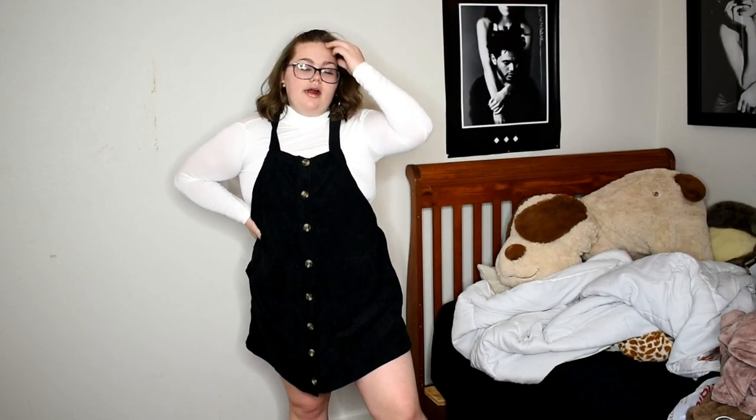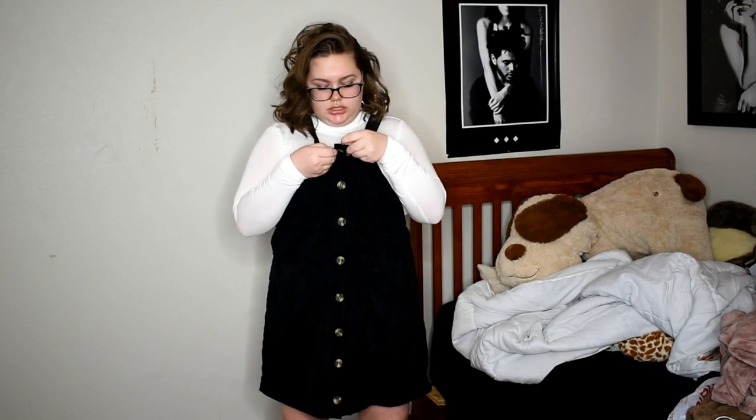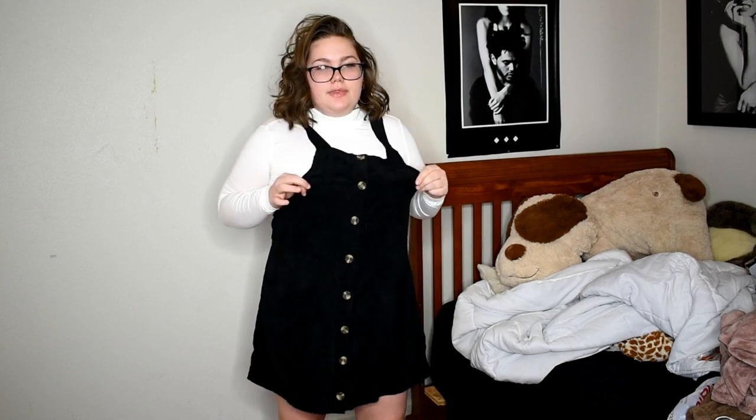But I mean, we've all seen dresses like this. Overall, let me scoot back. Overall dresses like this. I'm in a predicament because I don't know how I feel about it. So it just has buttons. These are stitched in, so you can't take them off. This is actually in a 2X. So there's a little bit of size inconsistency.